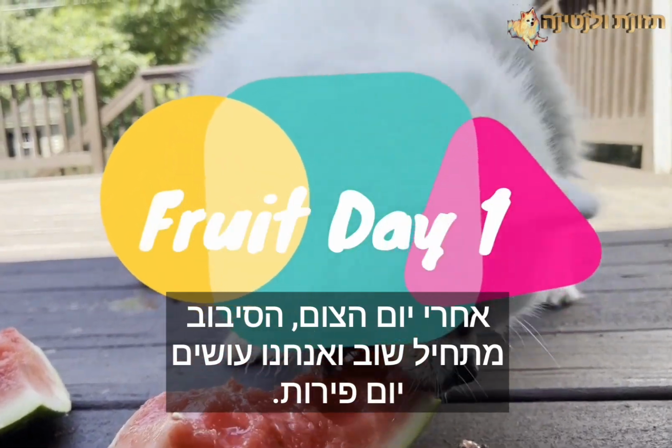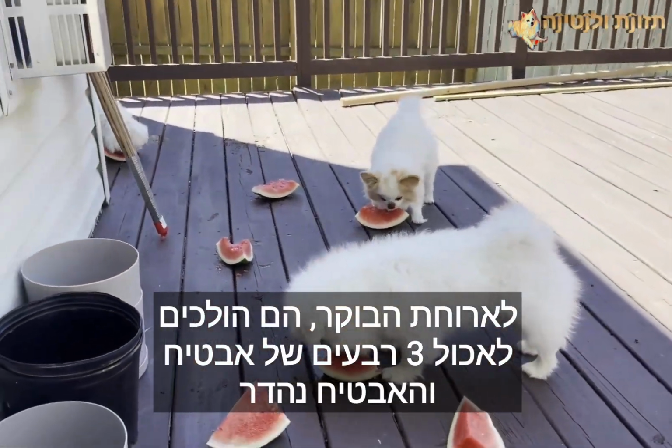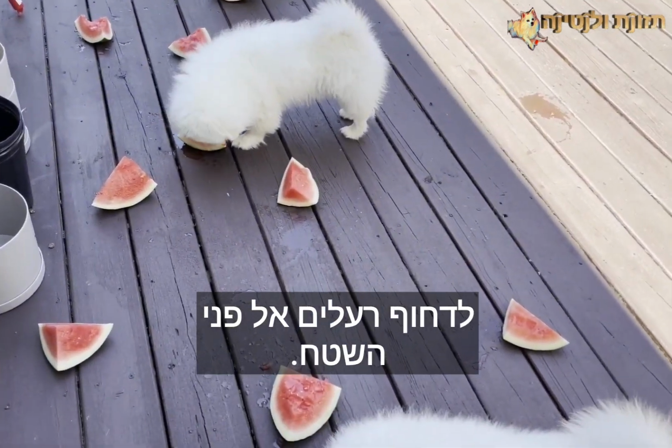Let them rest if they seem a bit tired, since energy is diverted internally for healing. After fast day, the rotation starts again and we're doing fruit day. For breakfast, they're going to be having 3/4 of a watermelon, and watermelon is great for pushing toxins to the surface.